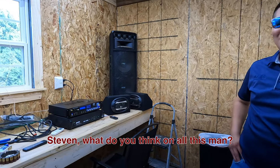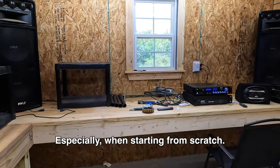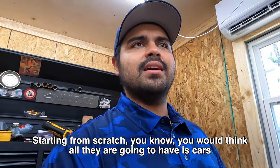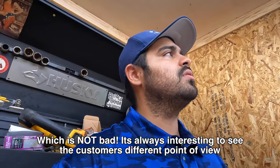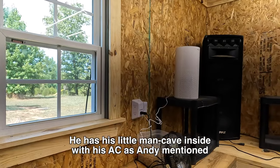Steven, what do you think on all this, man? Man, I think all of this is very innovative, especially starting from scratch. You would think, oh, all they're gonna have in here is maybe just cars, which is not bad, but it's always interesting to see a customer's different point of view. For example, he has his little man cave inside with his AC, as Andy mentioned.